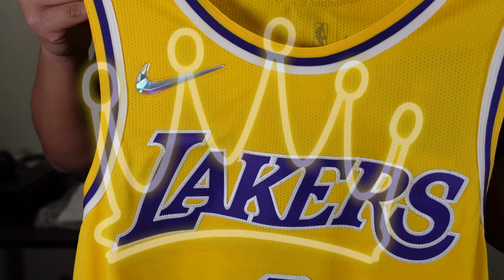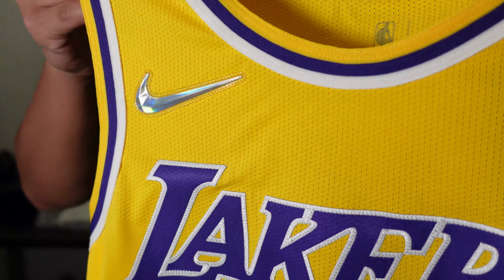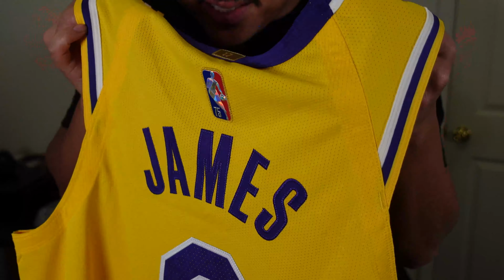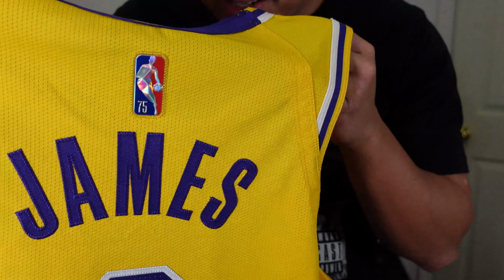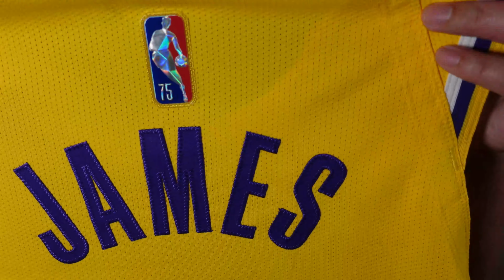Right here we've got the first look. Boom! Look at that. You've got the Lakers. You can see how the light hits the swoosh. It is beautiful. And then you've got the king, LeBron James. You can see the Jerry West logo when I move it in the light. It is beautiful. But let's go ahead and take a closer look at it.